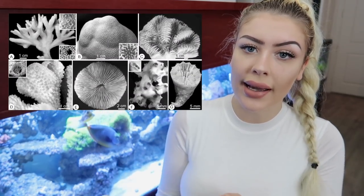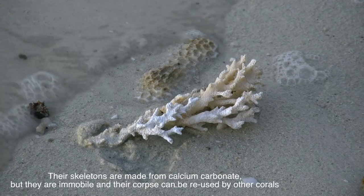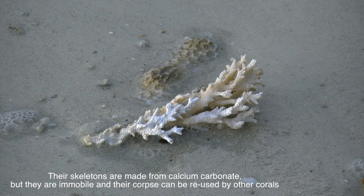Corals do actually have a skeleton. It is where all the polyps lay on it, but it is not a skeleton like ours. They're not real actual bones, and if a coral dies, they leave a skeleton behind, and another coral can come, land on that skeleton, and build a home on it if they wanted to.